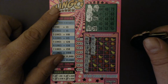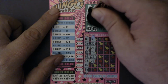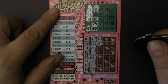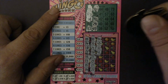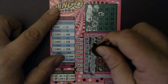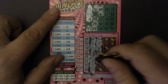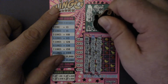Oh, we just look for 28 and 29. There's a 29. And can we get a 28? Nope, 27 and 21. 34 and 43. 32 and 41. Three and 44. 35 and a 39. So just a 39 in that row.